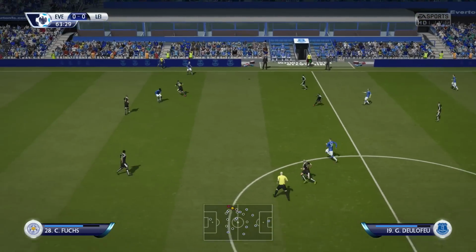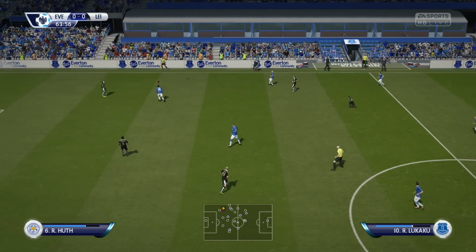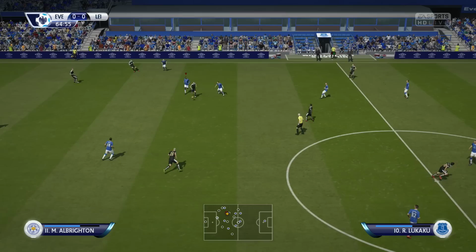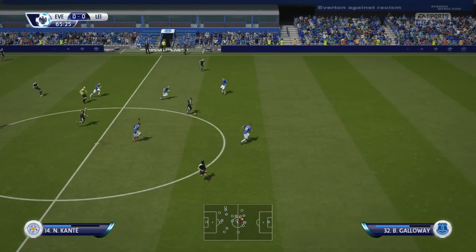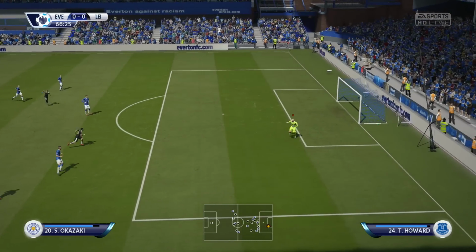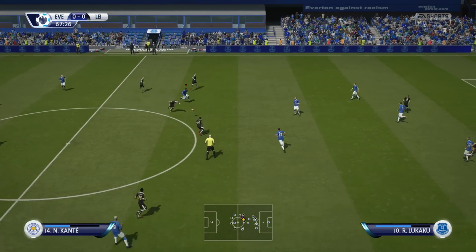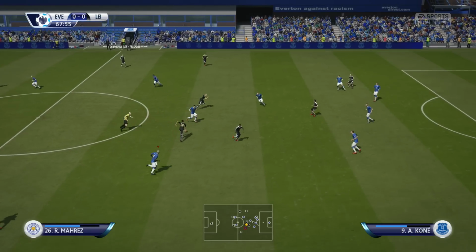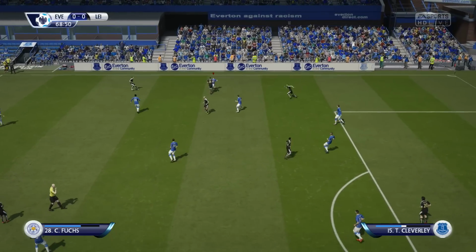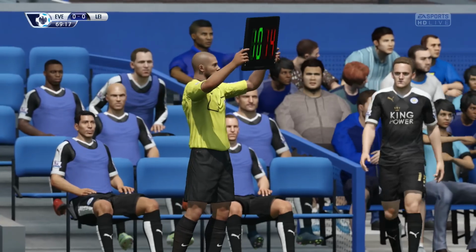Cleverley. Throw-in here. Well, that was quickly done. Towards Okazaki. Starting to play it back to Tim Howard. Well, that is a cheap piece of play to give the ball away like that. On to the attack now. Foul by the Everton player. Substitution coming up.